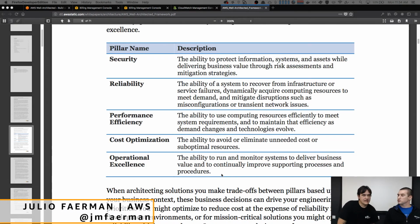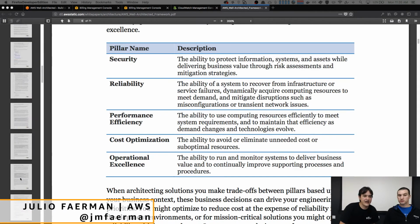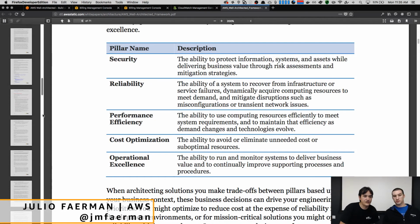Yeah, and this is interesting because I, as an architect, do think a lot about security, reliability, and performance. People coming from traditional IT usually don't have the same maturity in the cost perspective, and cost is something that is massive on the cloud, and it certainly brings a new game for cloud architectures. But operational excellence is an aspect that is very important and frequently overlooked.